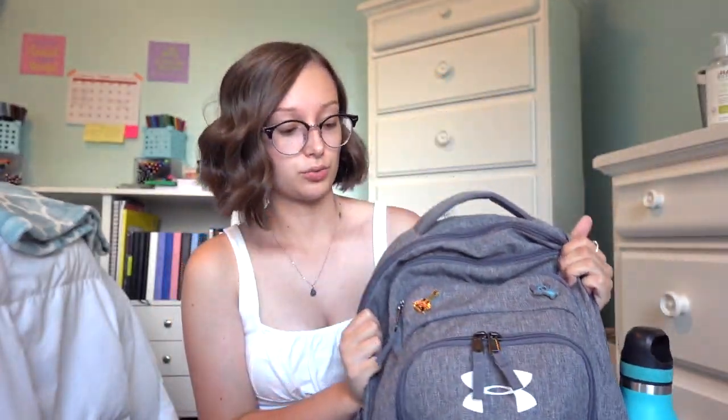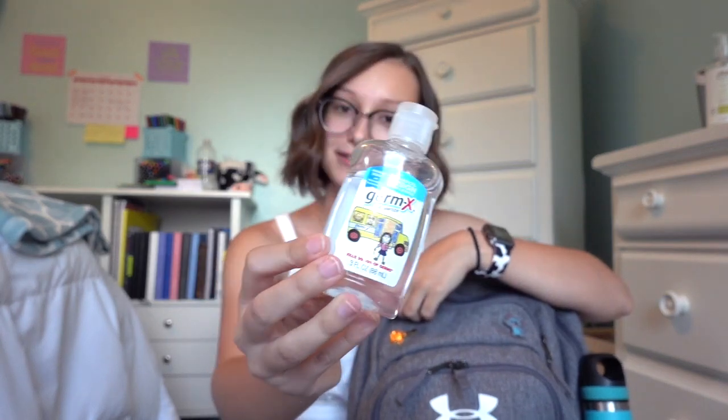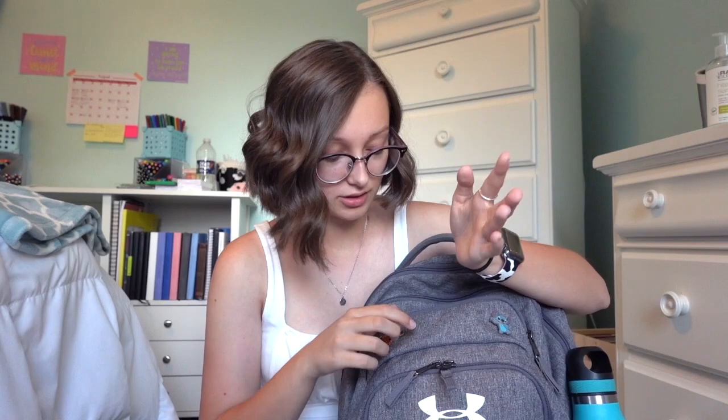So now I'm going to be moving onto this little pocket here, and I have two little enamel pins. One is from Nashville and one is of Stitch, and I just think they're really cute. So in this pouch I have my AirPods. I don't go anywhere without them, especially going to school. Some tissues because most classes don't have them, and of course some hand sanitizer because we all know we're all going to be needing that, especially this year.